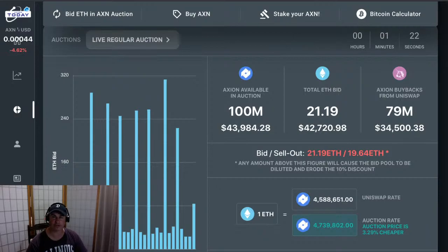Now on this channel I always promote entering in the last hour or last 10 minutes, somewhere in that vicinity, so that you know what your auction price discount is to Uniswap. Obviously you're still getting the bonuses above that. I just keep saying that every video so that people who come in get it, not for the people that have been around for a while. It's really for new people.